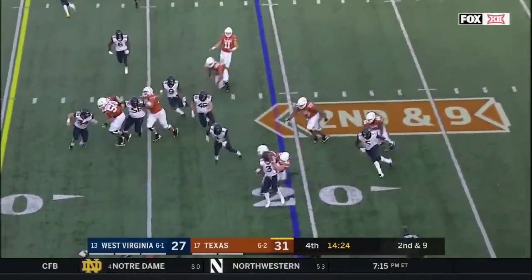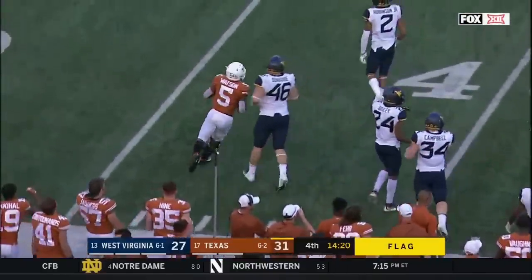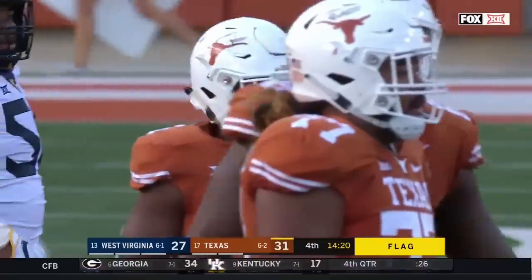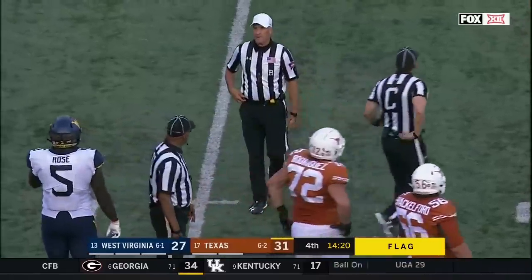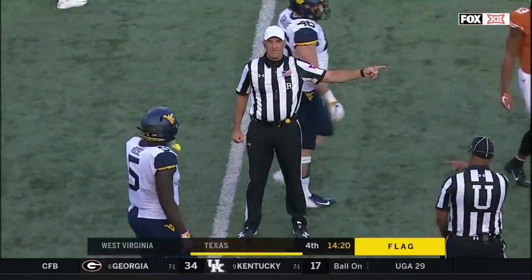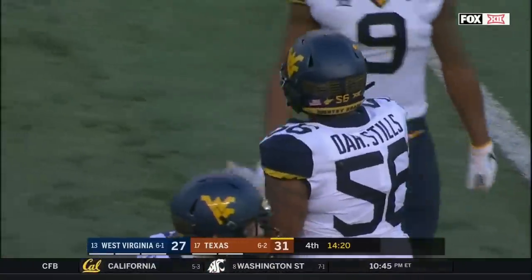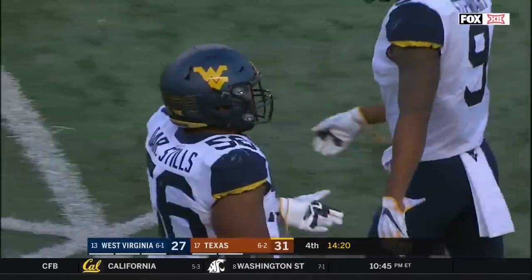Second down and nine at the 21. Here's a handoff to Watson. Watson with a seam and a first down, but a flag. Holding, offense, number 56. 10-yard penalty. Defensive holding, 56. 10-yard penalty. First down. End of the run. Darius Stills.